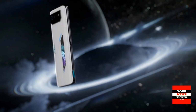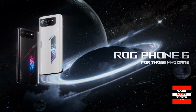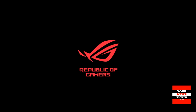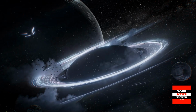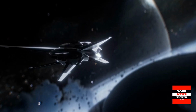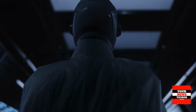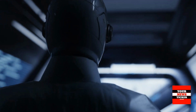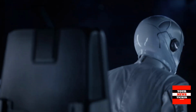ROG Phone 6 and ROG Phone 6 Pro have received an improved cooling system, additional air trigger, ultrasonic buttons for controlling games, front speakers and 2 USB Type-C ports including a side one. Responsible for power is a 6000 mAh battery with 65 watt fast charging. The price of ASUS ROG Phone 6 varies from 1000 to 1300 euros.